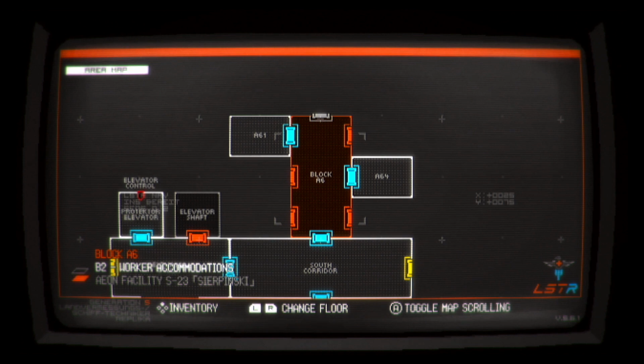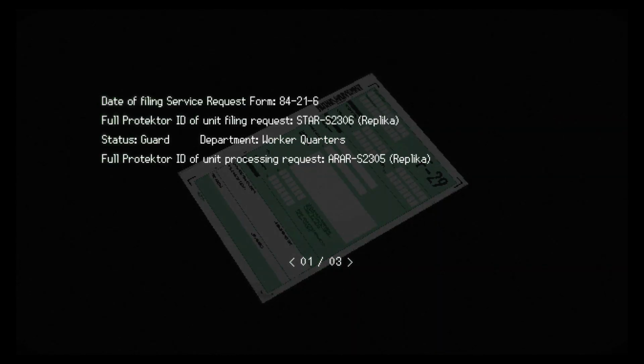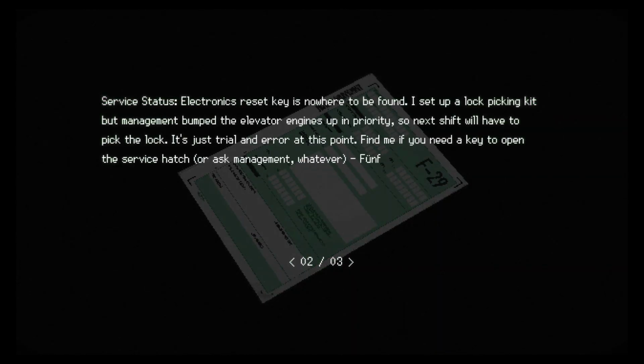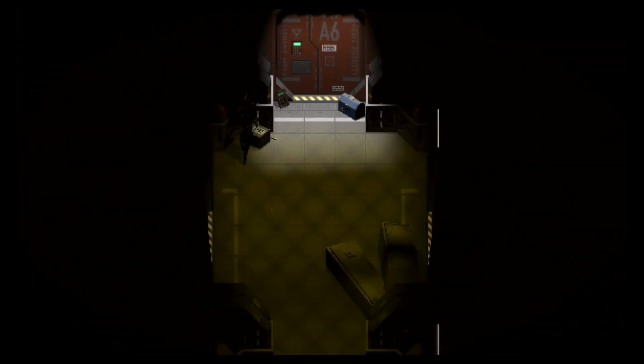Let me read this note again. Probably missing something dumb. Electronics reset key is nowhere to be found. I set up a lockpicking kit, but management bumped the elevator engines up in priority, so next shift we'll have to pick the lock. It's just trial and error at this point. Find me if you need a key. For A6. Okay.